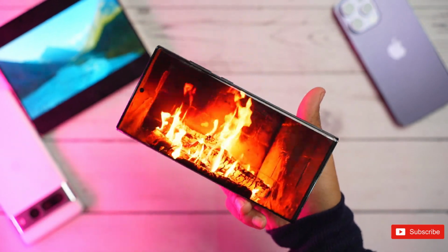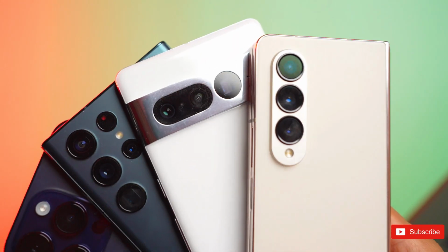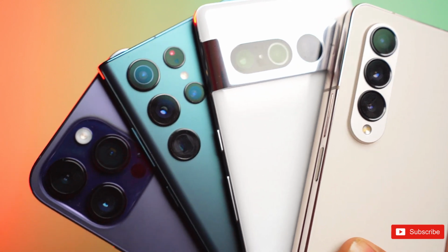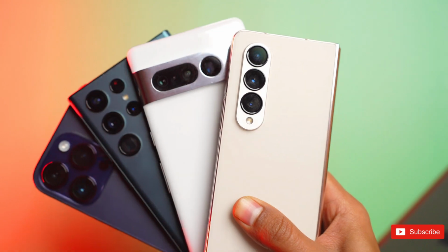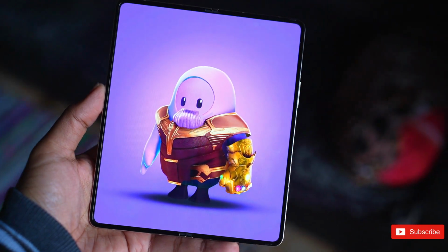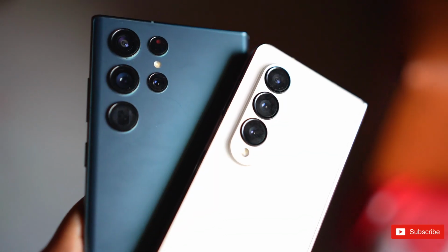Should you go for the eye-catching conversation starter, the Galaxy Z Fold 4, with its huge internal screen that bends like Gumby, and which is now only slightly more expensive than its rigid screen flagship Samsung counterpart, or should you opt for the superior camera abilities of the S23 Ultra?